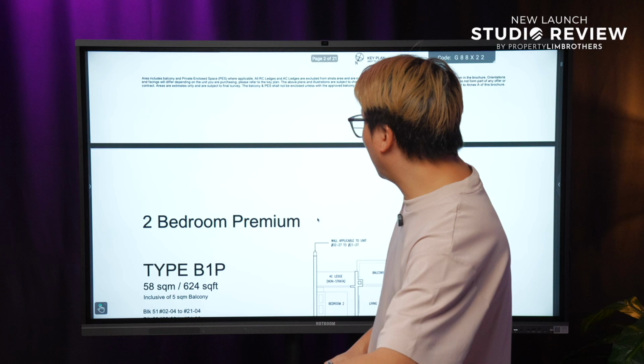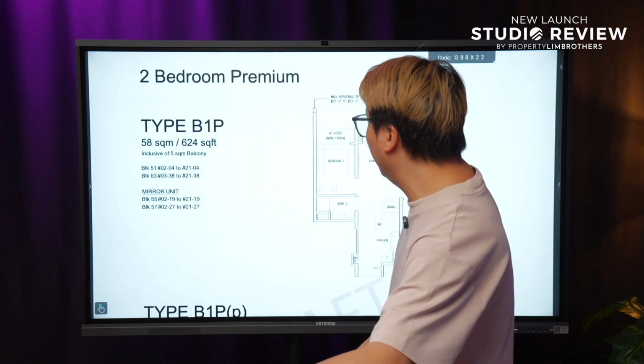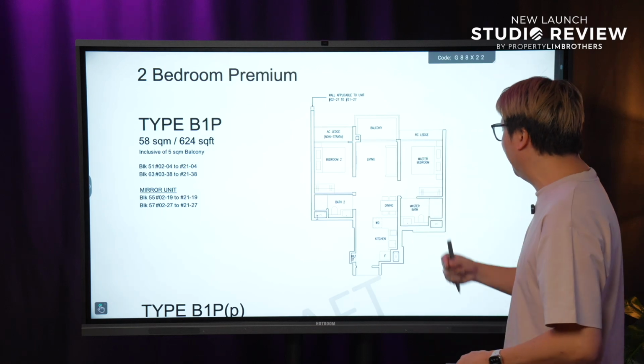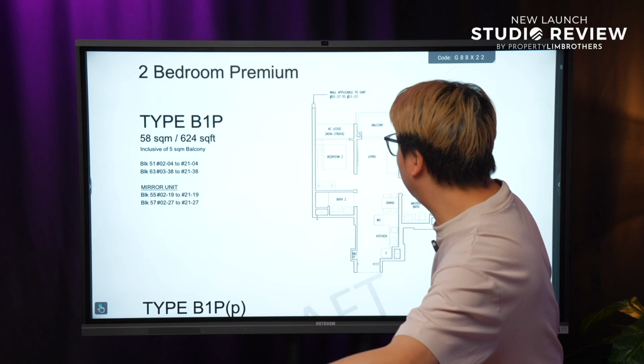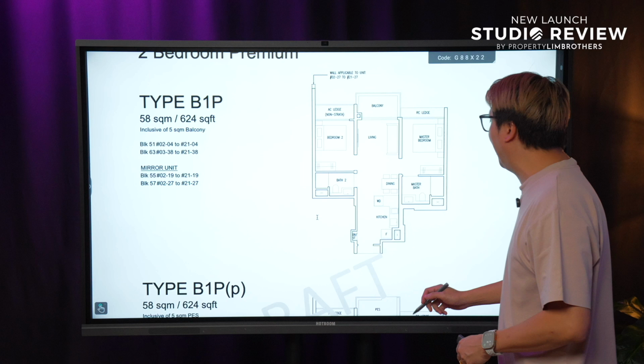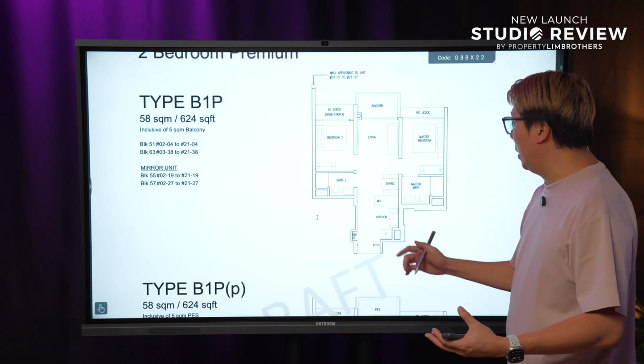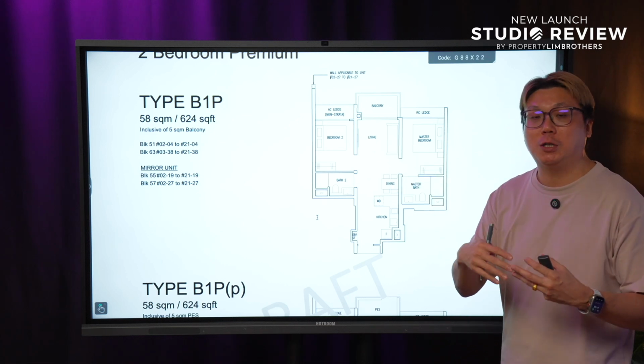The next one that I'm going to talk about will be the 2-bedroom premium. And of course, for 2-bedroom premium, they have a couple of floor plans. This is just one of them. This is standing at 624 square feet. Dumbbell layout. Personally I like it a lot, because why? It basically makes a very efficient kind of space.